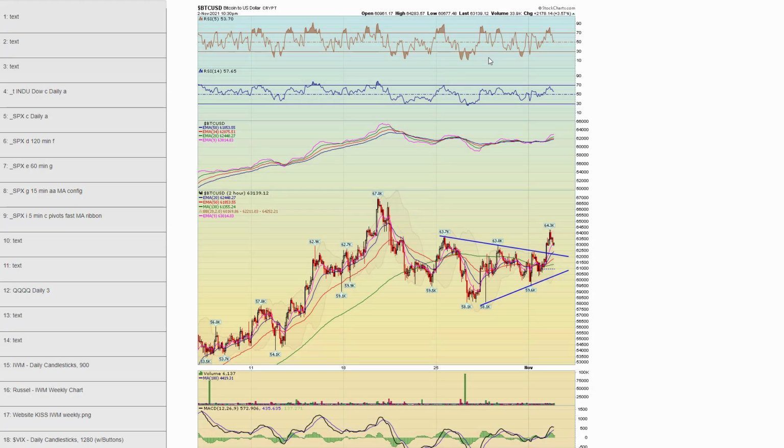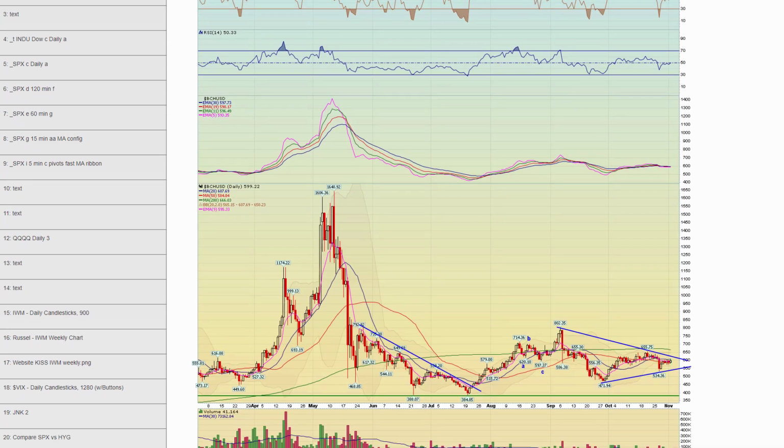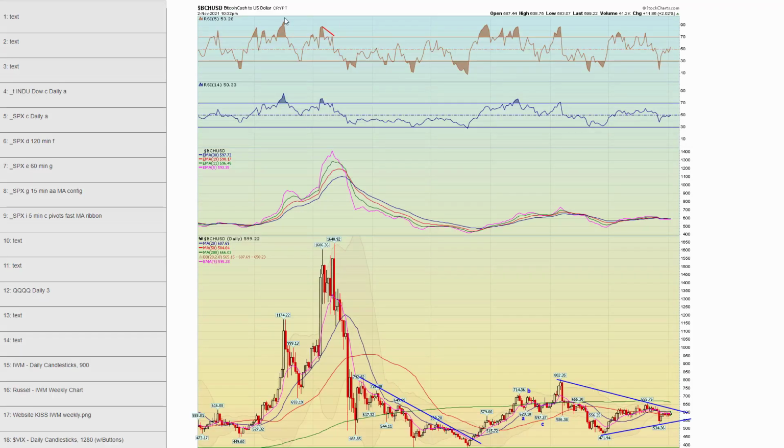Next. Chapter 34, Bitcoin Cash. Now, Bitcoin Cash has been lagging the market, but guys, look at this coil forming. So I went long some of this because I can have a tight stop right in here. And these coil patterns, we like coils because they tend to be explosive. So I'm monitoring this one closely.